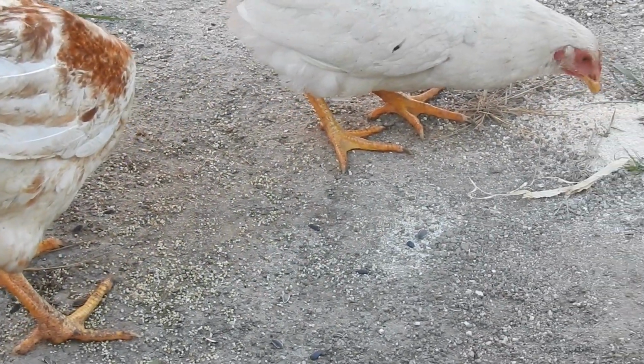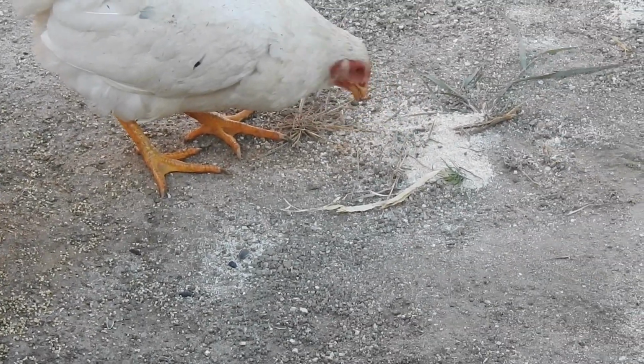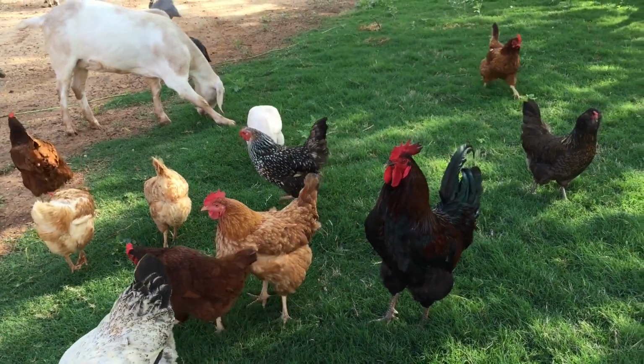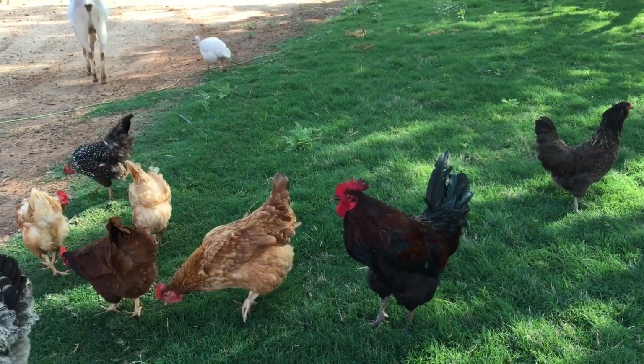However, you will need to supplement what they scavenge on their own with some quality feed that we have discussed in the previous 9 points that we have already talked about. Also remember that wild chickens can free-range exclusively. However, their growth rate will be super slow.